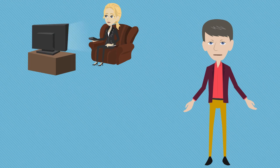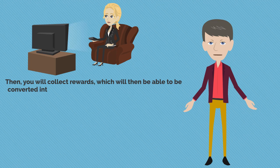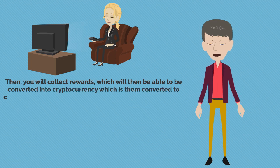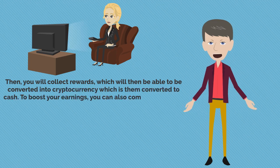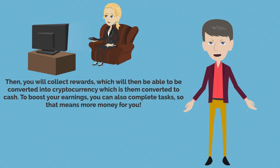First, you're gonna need to watch videos. That's the simple part. Then, you will collect rewards, which you can then convert into cryptocurrency. With that cryptocurrency, you'll be able to convert that into cash. So don't worry, to boost your earnings, you can complete tasks, and that means more money for you. The site's great because you can see updates and news regarding the app, so you're always in the know.